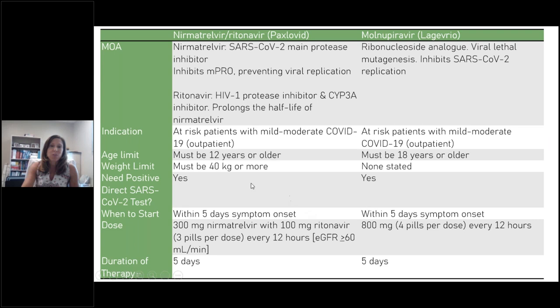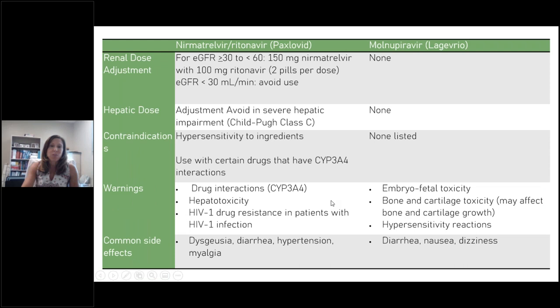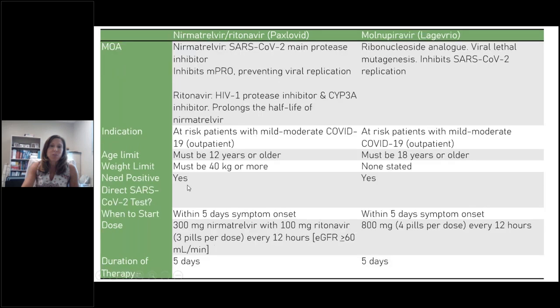Again, some of this is just comparing. Lopinavir, honestly, based on the efficacy in non-immunocompromised patients, was really limited compared to Paxlovid. So based on the efficacy, our preference is Paxlovid at this point in time, based on the current data. Duration of therapy is 5 days, and it needs to be started within 5 days of symptom onset. You do need to have a positive test. If you have symptoms and it takes a couple of days for you to test positive, you do need to have a positive test. We haven't treated anyone that's not positive.